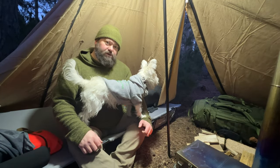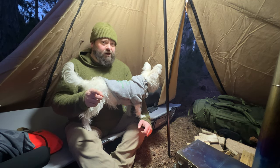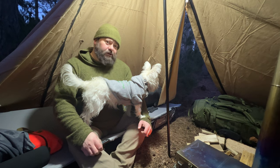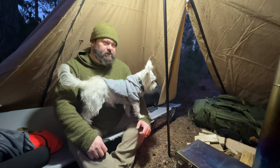I'll give you guys one guess what we're having for supper tonight. If you guessed steak, you guessed right, you win. We've got steak, onions, and mushrooms. So we're going to grill that up here on this new stove. We've got it burned in nicely.